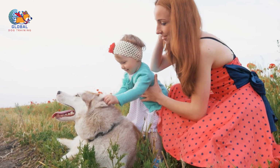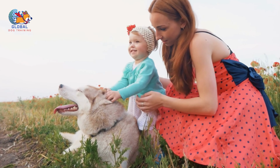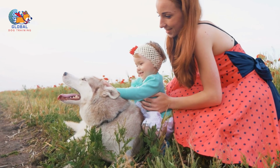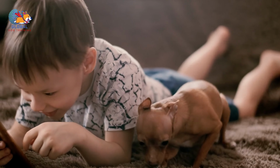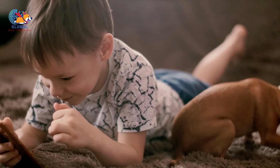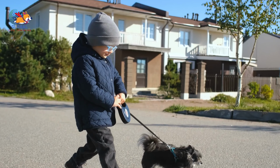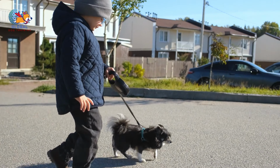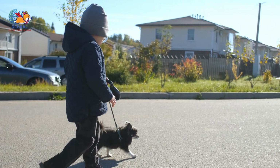Tailored advice for individual dogs. Recognizes that each dog is unique, and professional assistance allows for tailored advice based on the specific needs and behaviors of the individual dog. This personalized approach enhances the effectiveness of training and behavior management. Overall takeaway. Slow and steady introduction. Stresses the importance of a gradual and slow introduction process between the dog and the new baby, and emphasizes that patience is crucial during this period of adjustment.